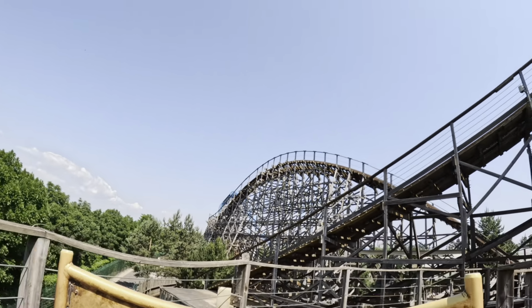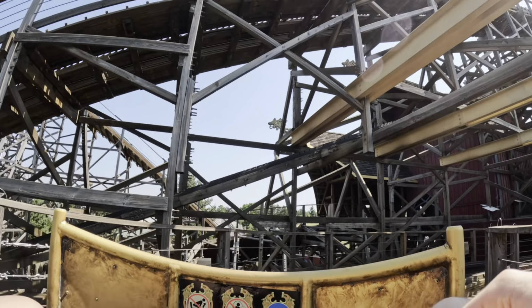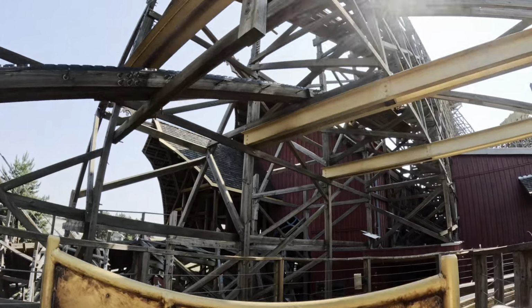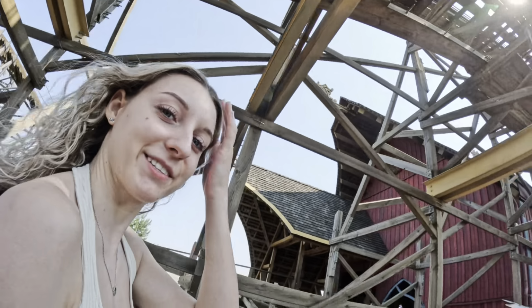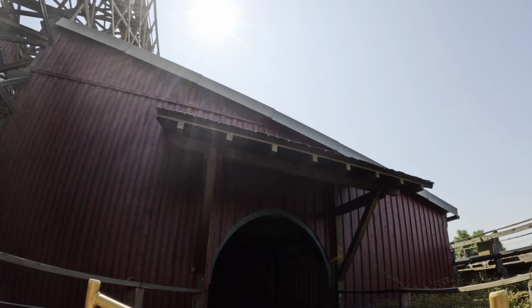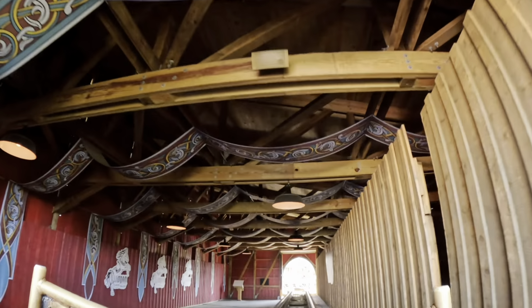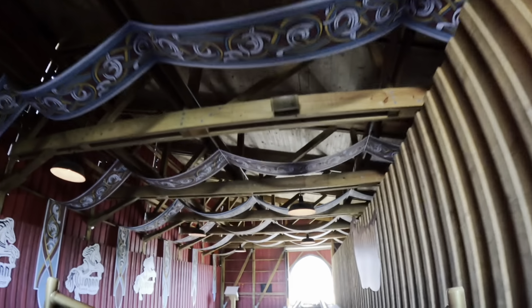Fantastic. That was, I'm losing my voice. Best coaster so far. Yeah. That was amazing. I preferred it to Blue Fire, I think. Yeah, it was good. Fantastic. My hair's all messy now. That was amazing. Brilliant. Is that it? Is that the end? I don't know. What is going on in here? Yeah, I think so. We need to go around. That was fantastic. Amazing.